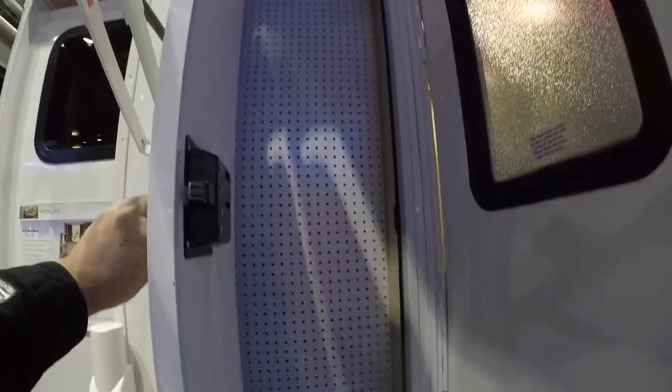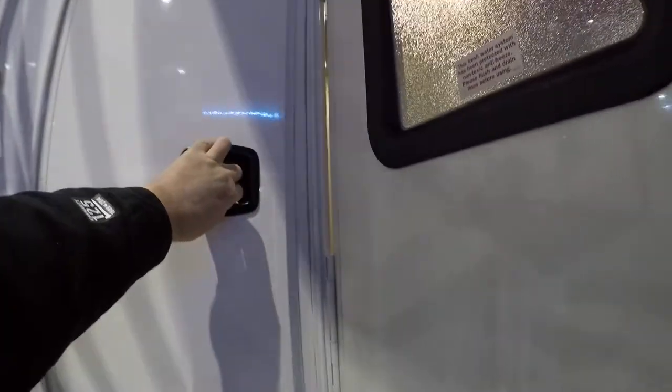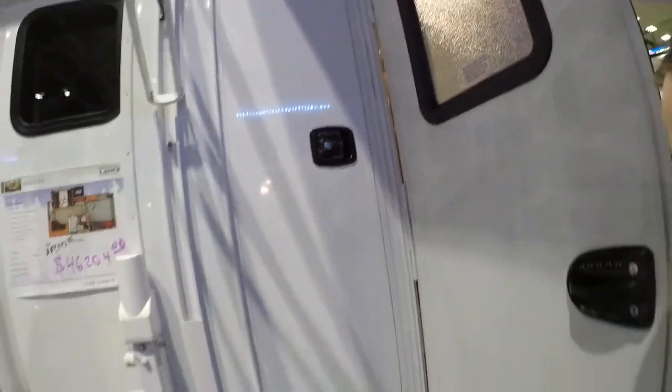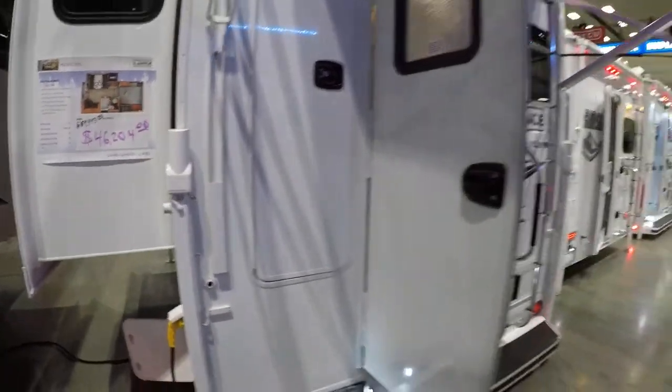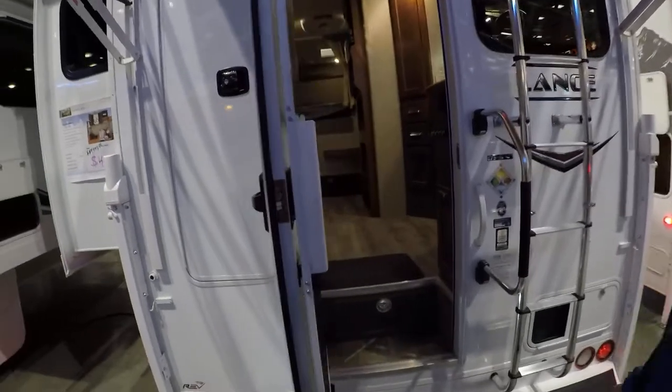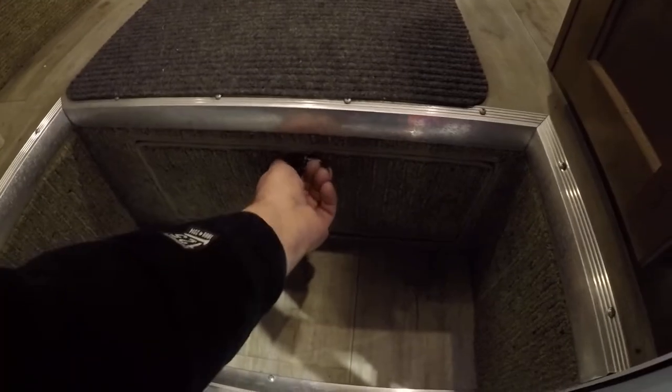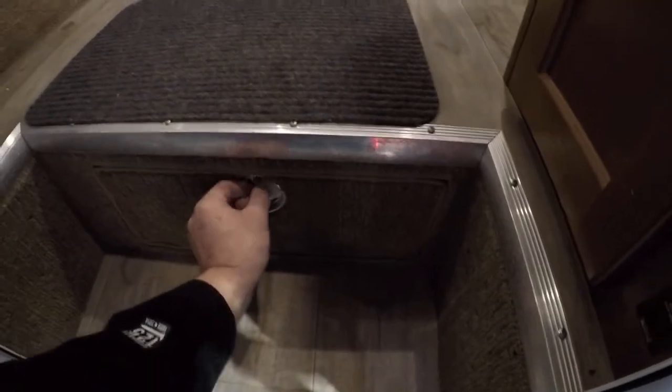Now, what do we got here? Okay, so just a little closet for the outside. Does it drop down in there? Yeah, a little bit. So that's kind of an interesting feature. It's got that slide out storage again.